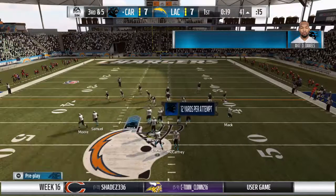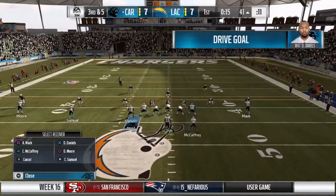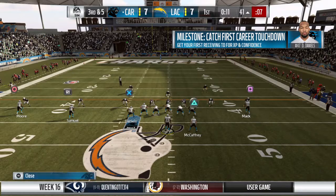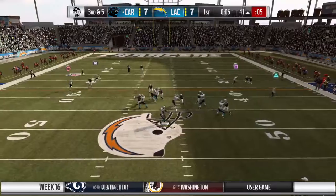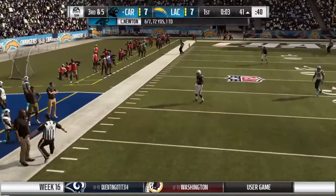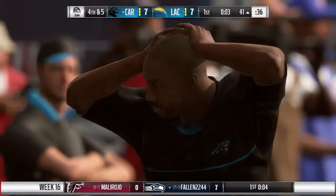And on 3rd down, a nickel formation here defensively. A shotgun snap for Newton. Being chased out left. And he'll just toss it away. So he throws it away, and that brings up 4th down.